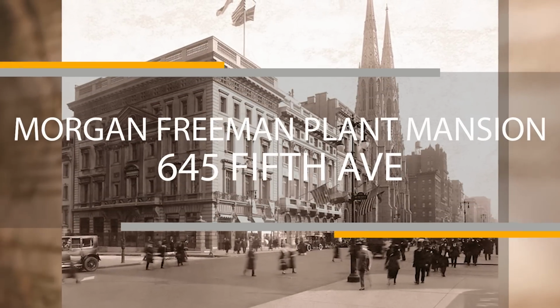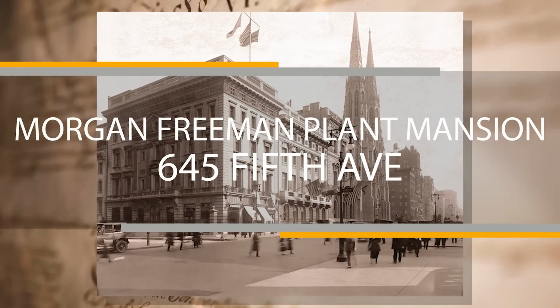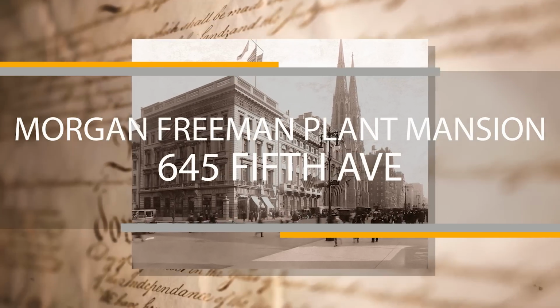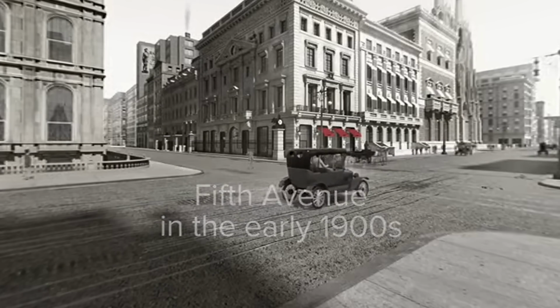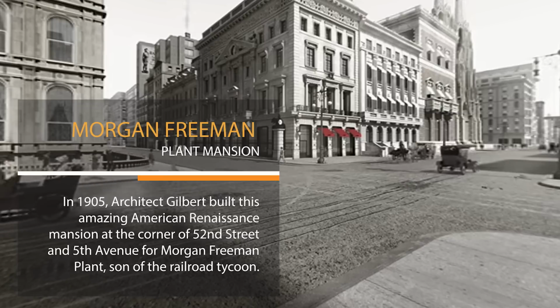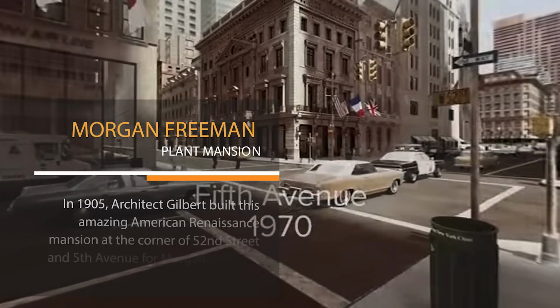Morgan Freeman Plant Mansion, 645 5th Avenue. In 1905, architect Gilbert built this amazing American Renaissance mansion at the corner of 52nd Street and 5th Avenue for Morgan Freeman Plant, son of the railroad tycoon. But now the building serves as the flagship store of Cartier in New York City.